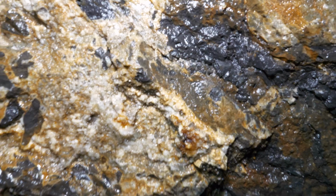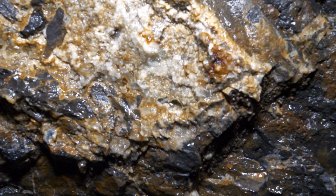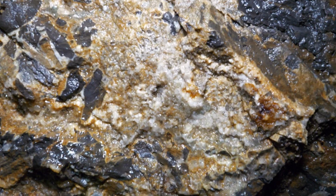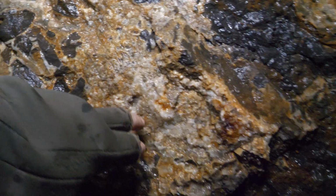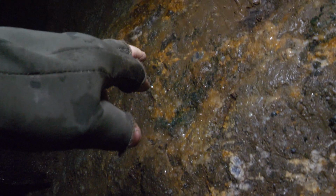But I see what it means, like if I go up the wall here, I'll show you that up on the top, but hopefully we're not too close. Can I turn these lights down or something so you can see it a bit easier? There's a lot of spar. I mean, look at that. Just full of it. All over the wall. Like, look. Great big crystals of it.